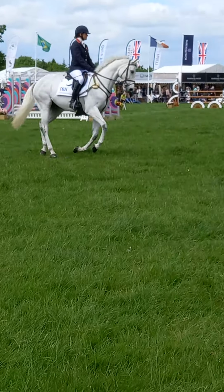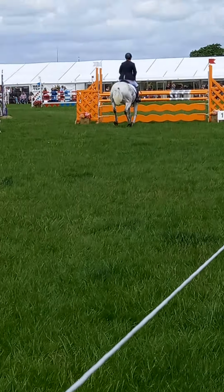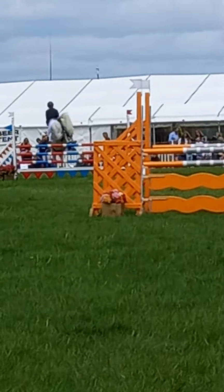Okay, so now it's another horse. I think this will be the final one I will show you, but who knows, there could be time for some more. Maybe. Another jump.